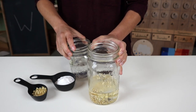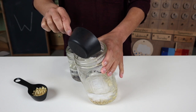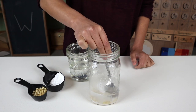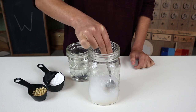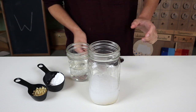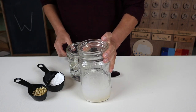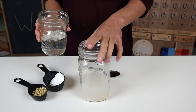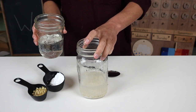The next thing that I'm going to do is to take the baking soda and dump the baking soda in and just give it a little mix so that the baking soda dissolves into the water. You can see that the water isn't clear anymore. It's kind of a white color from the baking soda. And last, I'm going to take my white vinegar and pour it into this larger jar that has the baking soda and the popcorn kernels inside. And watch carefully.